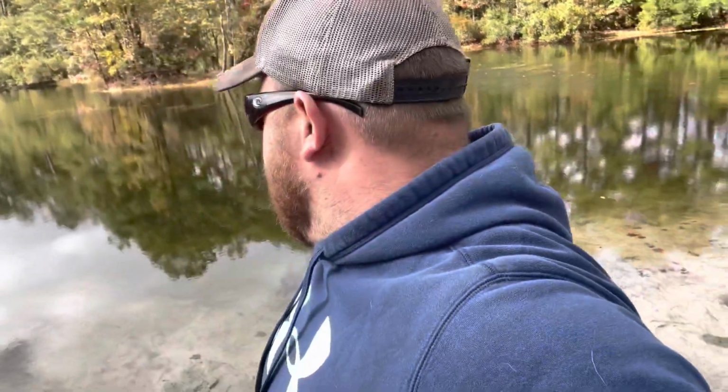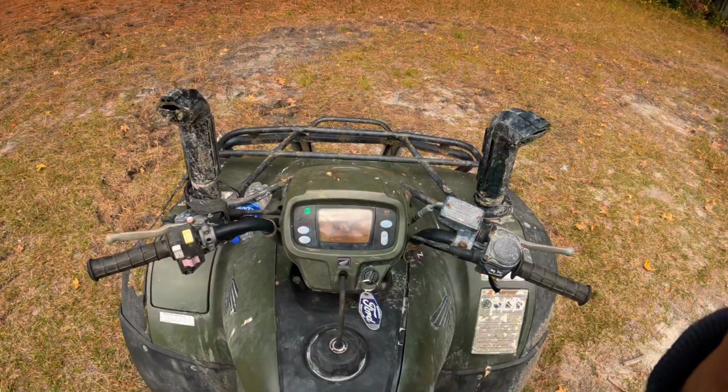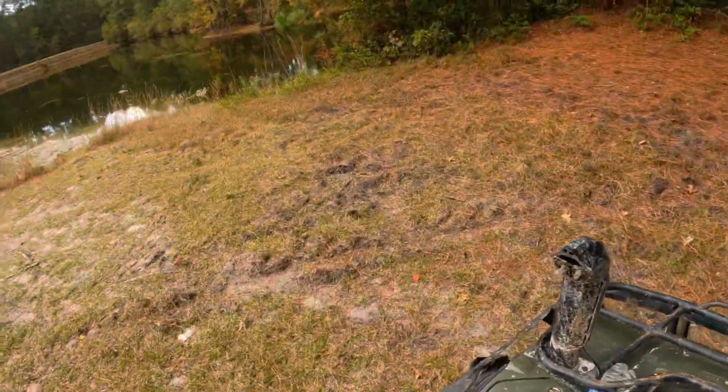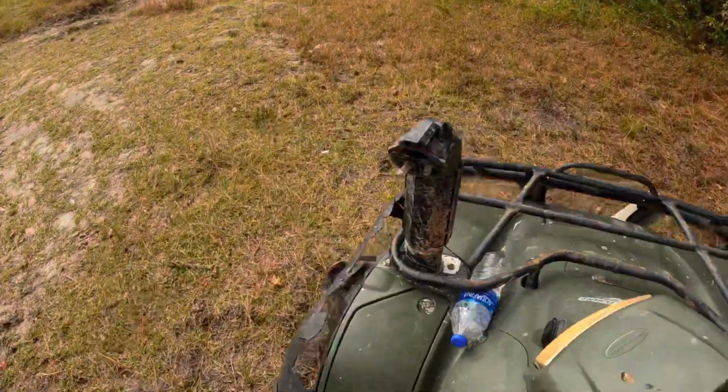So let me throw my GoPro on. Let me unload this thing. And we are going to get in this pond, and we are going to have a blast. Well, ladies and gentlemen, we are ready. Let's get this going. So for everybody wondering, yes, the frame on this thing is still broken.